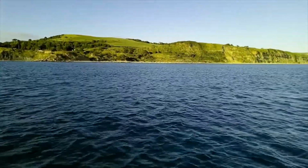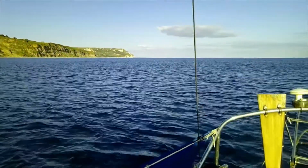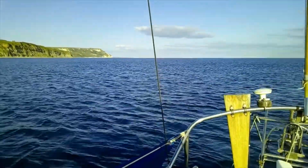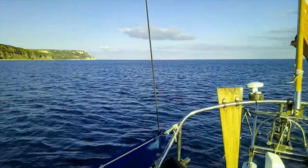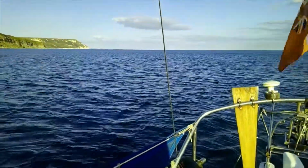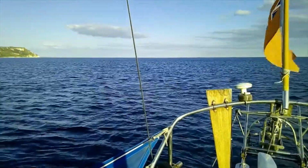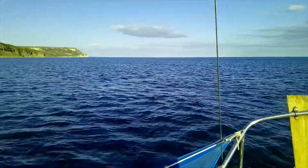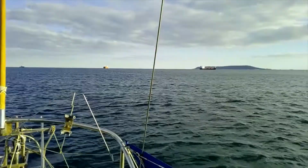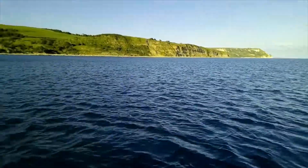Tomorrow, all being well, it's off to Gosport. A little bit different tomorrow because I'm not going to be going across a big expanse of water like across the Bristol Channel or across Lyme Bay or across Cardigan Bay or anything like that. So it'll be a little bit more close to the coastline, a bit more scenic maybe. There's some really big ships out here as well. Yeah, anyway, lovely end to the day.